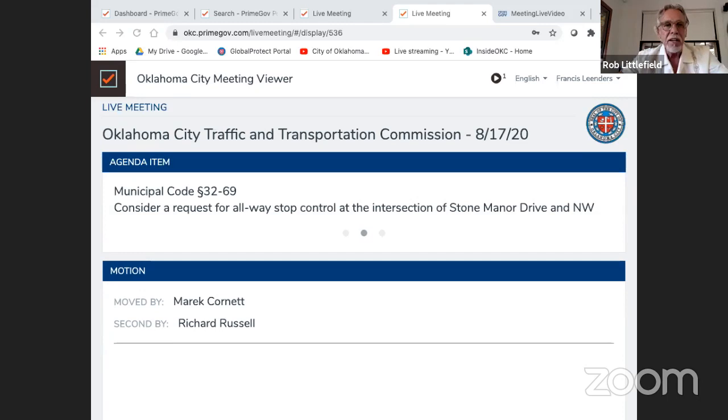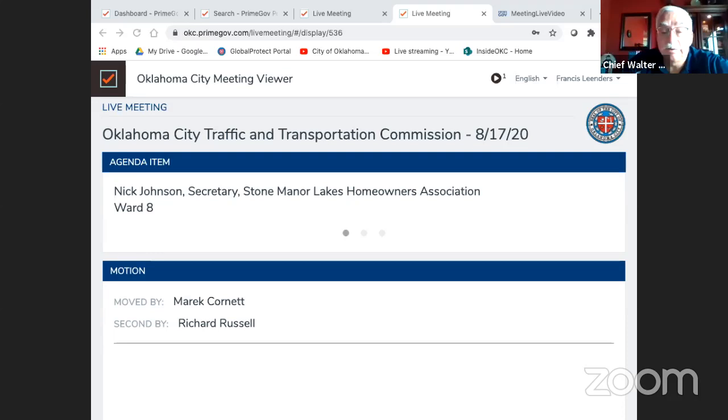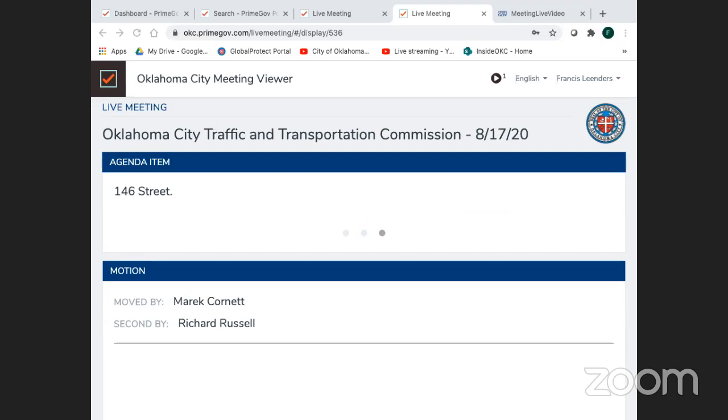What calms traffic is the environment that drivers see. If we could go back to the images, please, of these streets in this neighborhood. Probably page 9. Yeah, at this point in time, we've got a motion pending. I'm happy to visit with the applicant at any time, whether this is approved today or not. I'd be happy to.